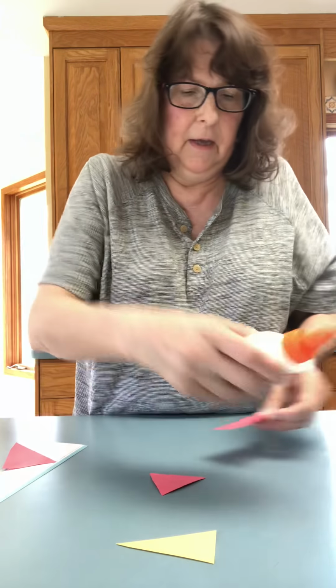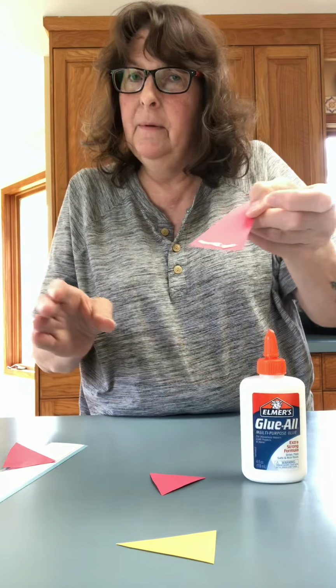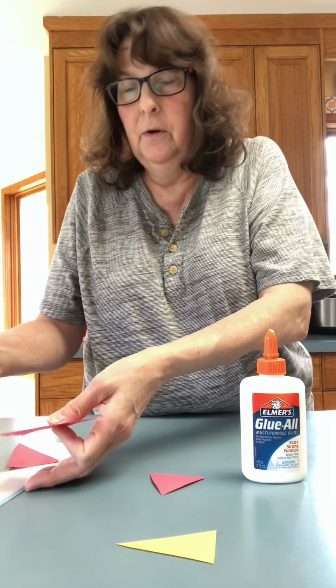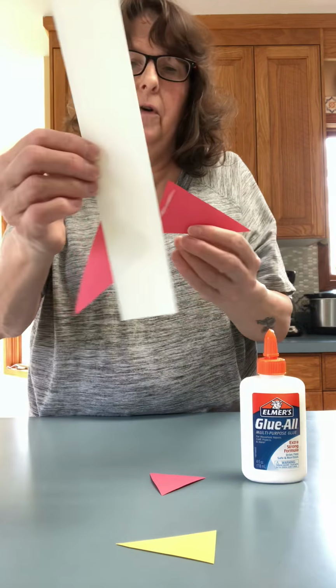And then I'm going to get the other one. See how I'm just putting, we always talk about this, you put the glue on the little piece, so when you glue it on, you don't have a giant mess. So far we've got this, and now we're going to put this there. And that might take a second or two to dry.